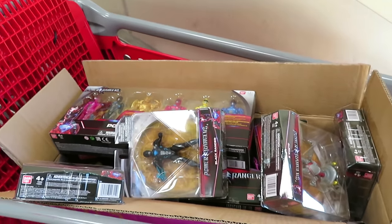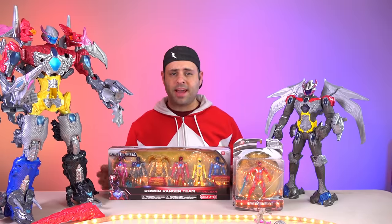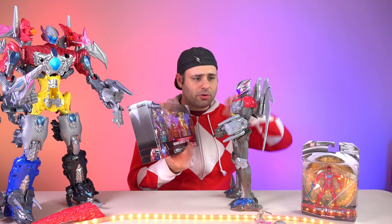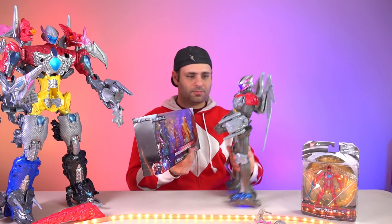But anyway, today was a very good shopping day. Got all the 5-inch figures, at least the ones that are currently in stores. Found the 6-pack that comes with Goldar. What do you think of the new Goldar? Oh man, that's a lot of gold. Right?